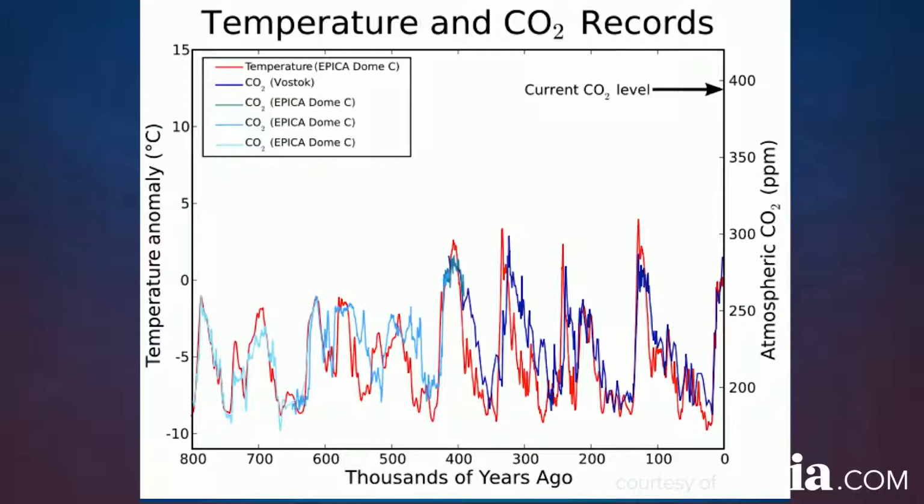That sometimes can be the problem. It's the cooling that follows. This is a very, very powerful graph, and I'm going to walk through it slowly so you can see exactly what Mother Earth is telling us. And that is the value of looking at the information from the Earth herself.